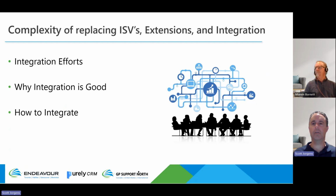Great. So, Marvin, can you quickly talk about the copy and paste functions? Like there's smaller systems that we don't actually need an integration. It could just be a copy and paste to a GL.